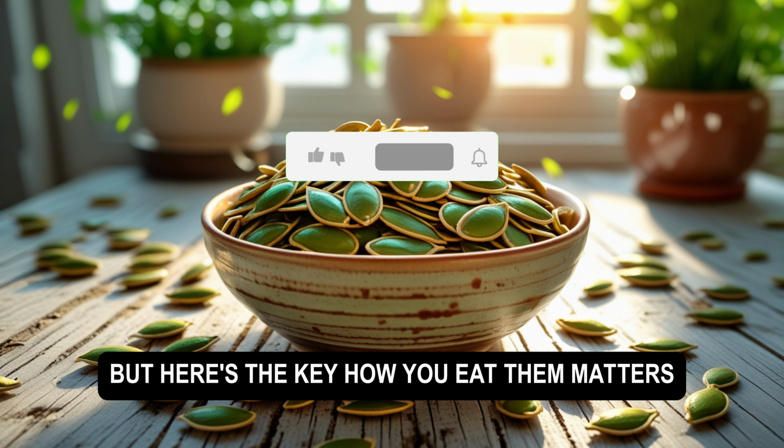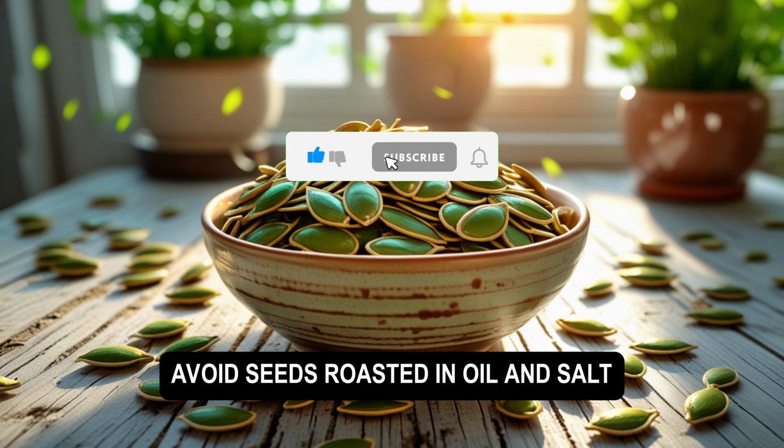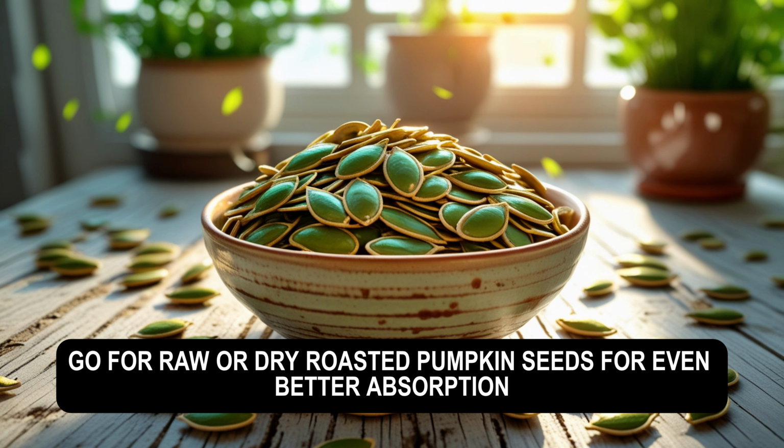But here's the key: how you eat them matters. Avoid seeds roasted in oil and salt. Instead, go for raw or dry roasted pumpkin seeds.